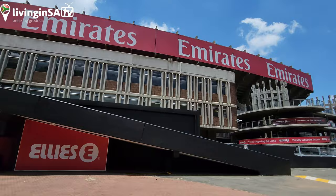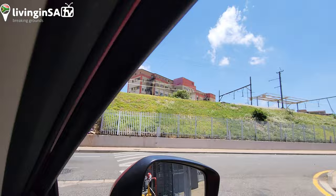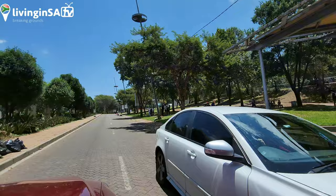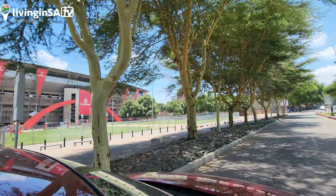We're leaving now. Oh, the train is passing now. I'm not sure if you guys can see it. Cheers, thanks, man. So go left. They also fixed these things here. If this was not fixed. I see this is really nice. They've now added these concrete balls also.